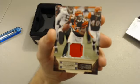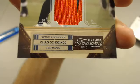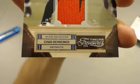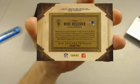This is where it gets funky. He's got a Bengals patch, but the team says the Patriots, so it will have to go to the Pats. NC Sports Cards. Guys, it always goes by the team listed, not the jersey worn. 10 of 99. Again, just so you see, it does have the Patriots on the back of the card.